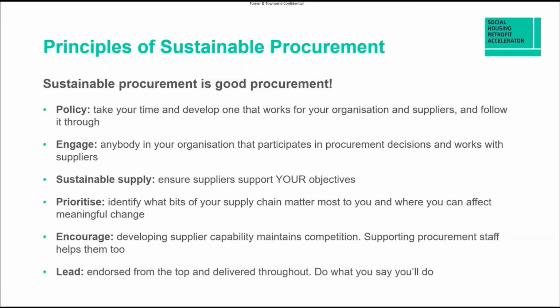Nobody goes out to procure unsustainably. That would be ridiculous. Nobody goes out to procure in such a way that impacts negatively on the lives of people operating in their supply chains. Bonkers. It's just good procurement.